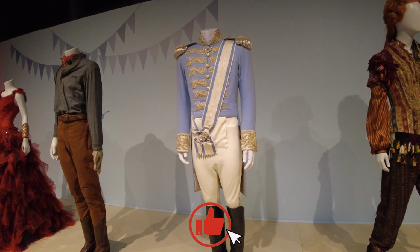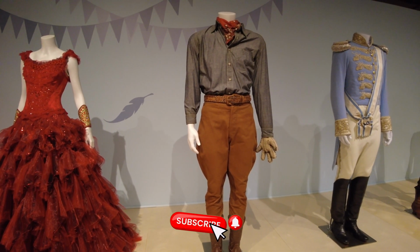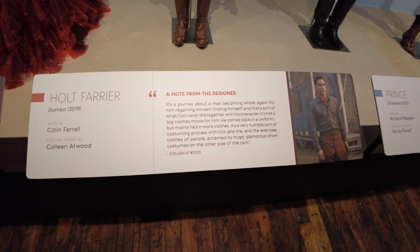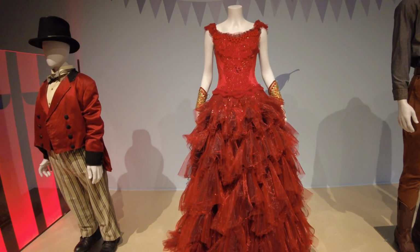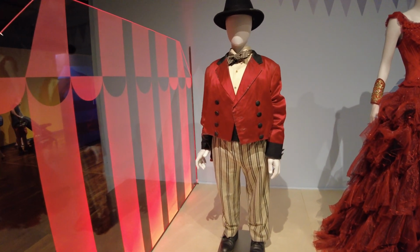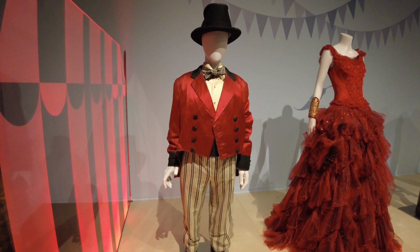There's Prince Charming. Oh, this is Colin Farrell in Dumbo. That's awesome. So cool. That's so neat. Love to see Dumbo getting some love. So cool. But oh my god, it's Danny DeVito's costume from Dumbo. That's amazing.